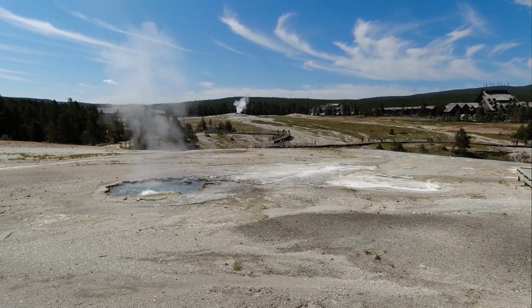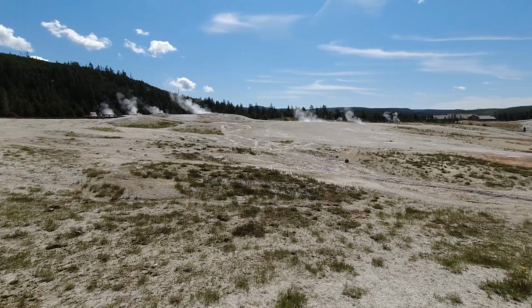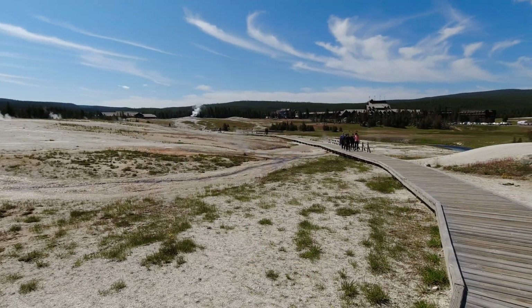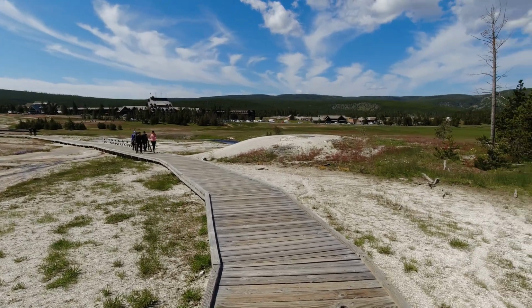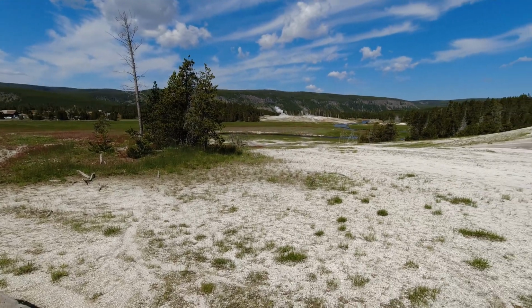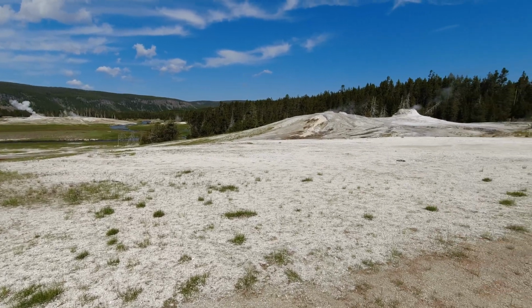There's a faraway look at Old Faithful. Let's take a 360-degree look at the upper Geyser Basin. Just one of those areas that there's nowhere else quite like it. Plumes of smoke everywhere you look. A landscape that looks like the moon. What a wild, wild place.